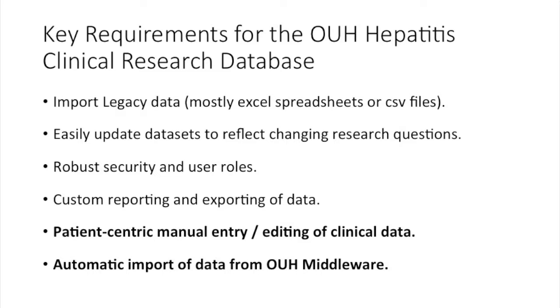So the next two things are things we had to do some custom development for on our own side. The first is patient-centric data manual entry and editing of clinical data, and I'll explain a little bit more what I mean by that in the next couple of slides and how we addressed that problem. The second is automatic importing of data from our middleware into our LabKey system, which we were able to achieve using fairly standard LabKey ETL processes.